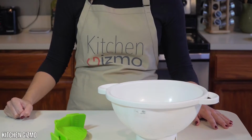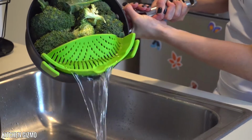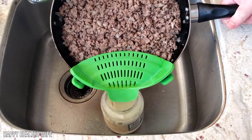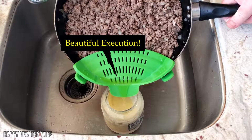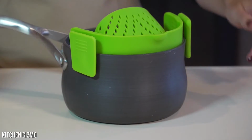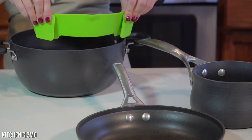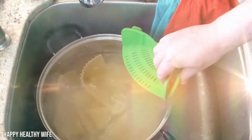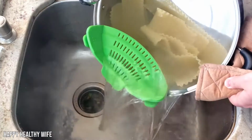You can attach it to a pot or a pan. Pour out water from pasta or grease from ground beef during Taco Tuesday. This clip-on food strainer is a game changer. Strain your pasta with ease using this gadget that clips on the side of your pot, eliminating the need for those bulky bowl strainers that never fit into the sink or your cabinet properly.